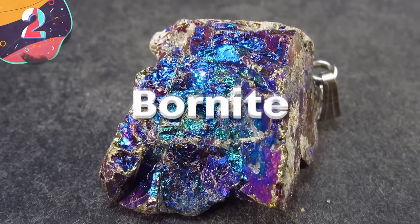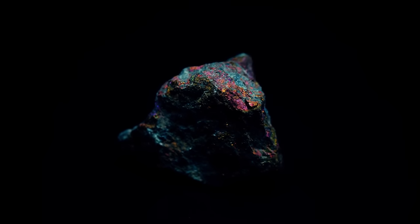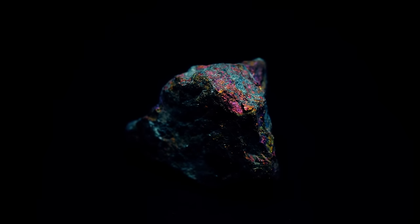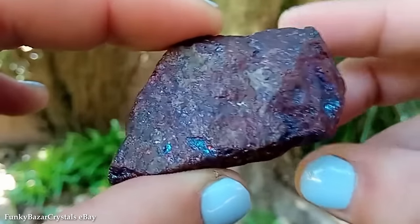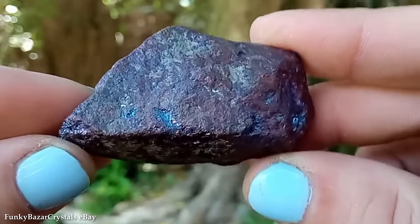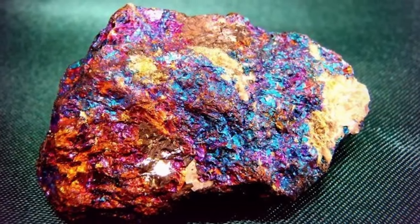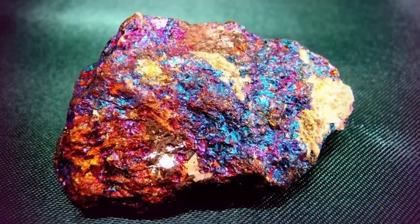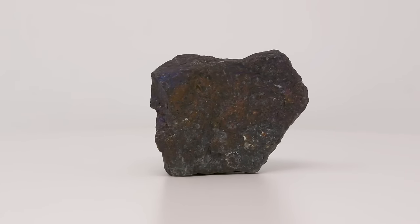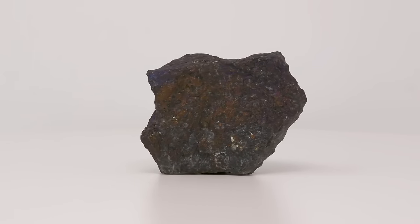Number 2. Bornite. Bornite, which is commonly known as peacock ore, is a copper iron sulfide mineral that belongs to the sulfide mineral group, and it gets its name from the Scottish mineralogist Ignatius van Born, who first described it in 1725. Found around the world where copper ores have developed in places such as Montana and Connecticut, and with large formations in Austria, Zimbabwe, and Morocco, it's important as a copper ore because it contains around 63% copper, but that's far from why it's so popular with collectors.